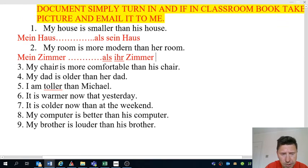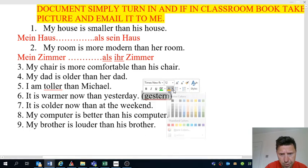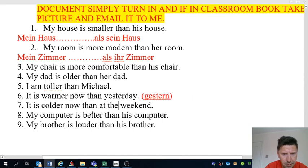My chair is obviously Stuhl, taller. Okay, taller. Okay. And that's good. It's warmer now than it was then. Yesterday is gestern. That's the word. Okay, right. That's the word in German. Just to help you here, it's called at the weekend. Okay, my computer is better than his computer. Okay, my brother is louder than his brother. Okay, so you should be able to know all those words.